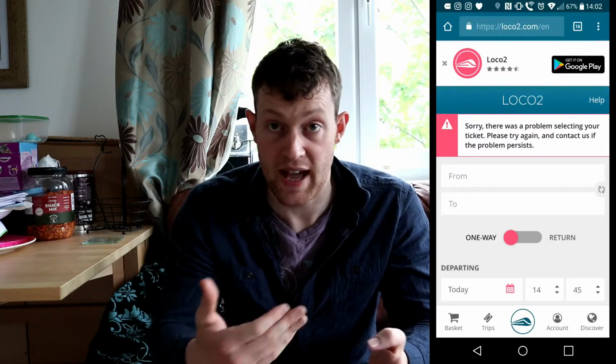Really useful app that just helps you compare different forms of public transport, because if you're perhaps saving money is more important to you, and perhaps you don't mind if it takes an extra 2 hours to get somewhere, this app just gives you the opportunity to find that information. So Rome to Rio is a really useful app if you want to use public transport when abroad.